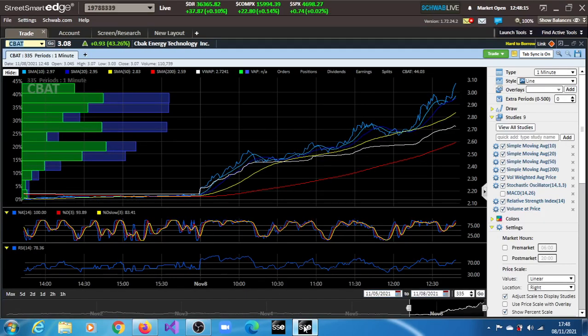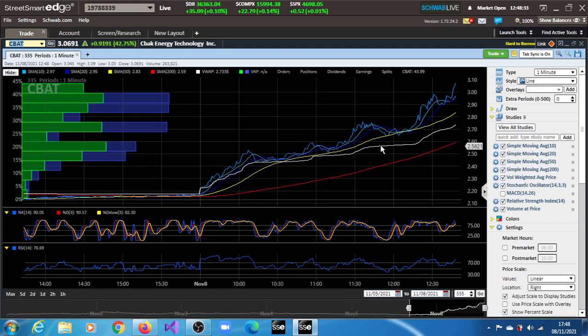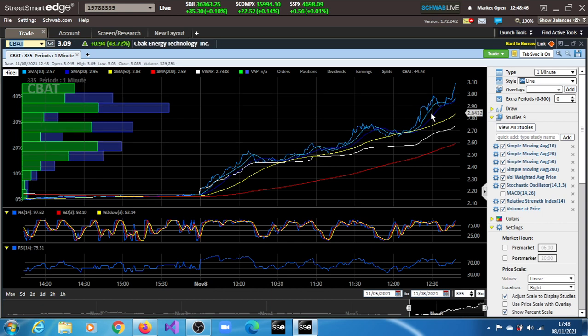CBAT stock, China Battery Energy Technology Inc., currently trading at $3.085, a gain of 43.45%, strongly bullish. Before this spike, the angle of attack for this stock wasn't a very steep one, and as such it has been able to sustain this bullish push for much of this session. We are almost 3 hours into the session, and it's still extending.